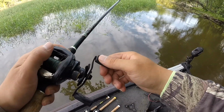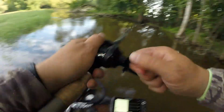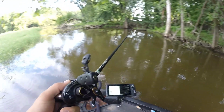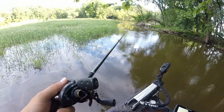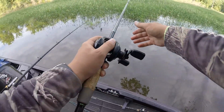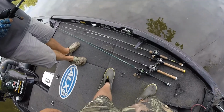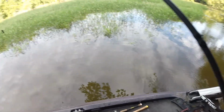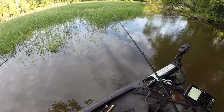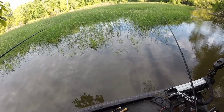Damn it. I just broke off on a fish right there. That don't look like a pike cut either. He hammered it, right on the edge, right there on the moon. Look at this thing. Yeah, that's broke. That's not a pike. That was a toad. I don't think I can get him to bite again, but.